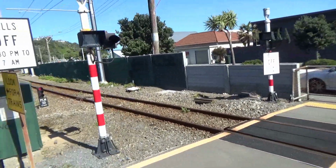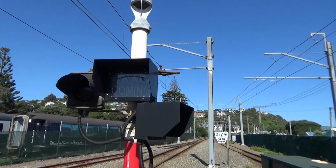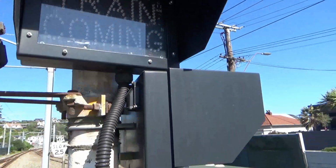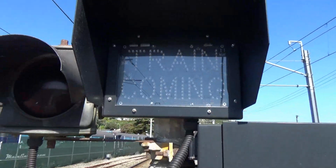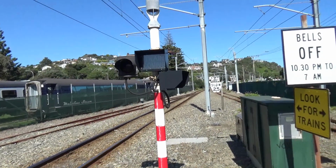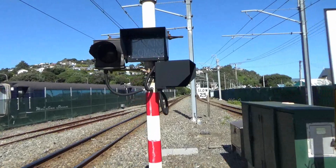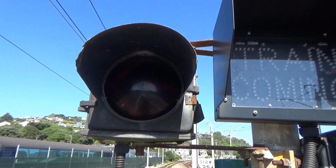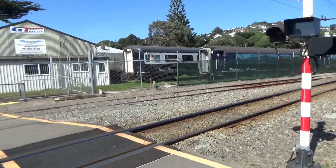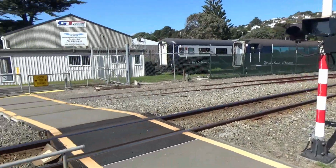this crossing probably would have originally had the incandescent version of these train coming warning lights. It now has LED ones, and as far as I'm aware, there's no manufacturer's label anywhere on these signals. If there is, it's on top of them, and I can't get high enough to look at that. But what's unique about this level crossing is that they have these rather cool arrows which light up to indicate which side the train is coming on, and it's not something that I've really seen at any other level crossing. But in any case, we'll wait for the level crossings to activate.